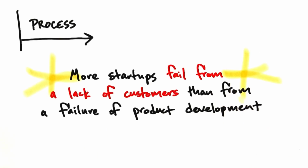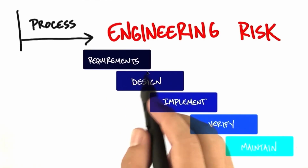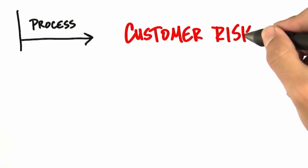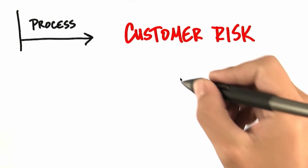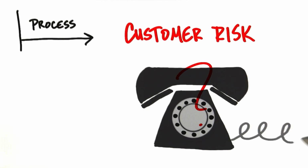That's a big idea. Because if you think about it, we have all these processes to manage the engineering process. Why? Because that is the biggest risk in a large company. But we had no processes to manage the customer risk. In fact, the best we could do, in the old days, is hire a VP of sales who told you, oh, I have a great Rolodex or a great set of contacts. But we really had no formal process for searching for what customers' needs are. And in fact, we've just come up with one. And that's going to be a key part of this course.